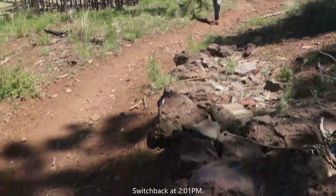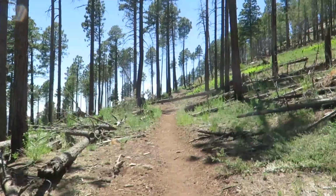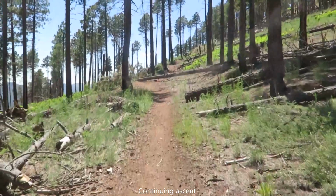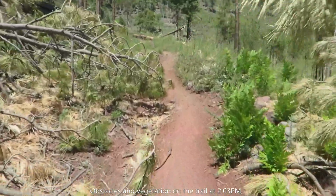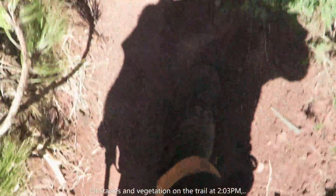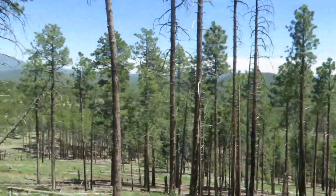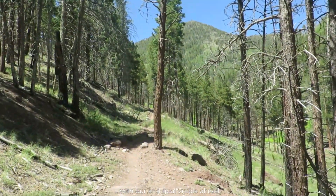This is an example of the many switchbacks that we have to take up the hill, going on further. Our ascent up the hill continues. You can see some trees that are down here, making some more obstacles to our path, but we're just chugging along, constantly going forward and enjoying the vistas around us. Taking a quick shade break right here and having a look at the assignment in front of us.